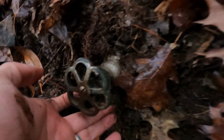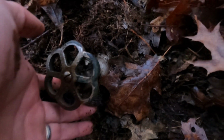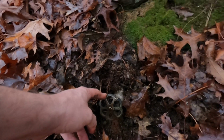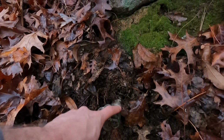But if I put my finger down here in the mouth of the spigot, it almost feels like there's some ice in there, which makes sense because it is the end of January. Even though today is not a cold day, it's been cold the last few weeks, so this thing is probably frozen up.